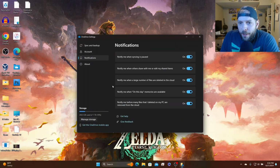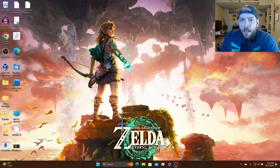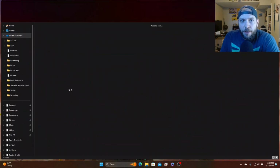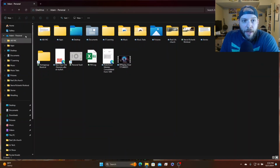Here's the accounts, notifications, about, boom, easy peasy stuff. You can get a shortcut created on your desktop here. I also, well, I don't have it saved down here. You can access it through your start menu here. But if you open it up here, say you click on the shortcut, it shows up like File Explorer, and it's already there for you on this sidebar here. Right there available for you to access. And you can maneuver whatever you want to do with it right here through File Explorer.